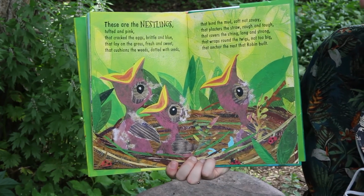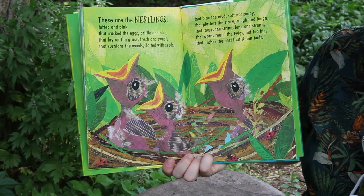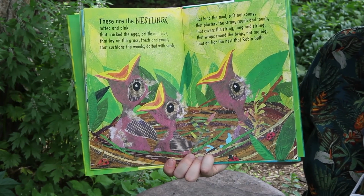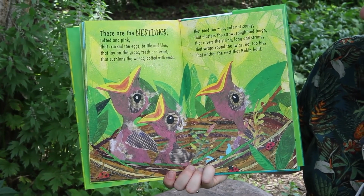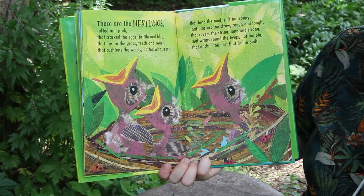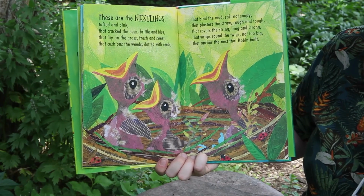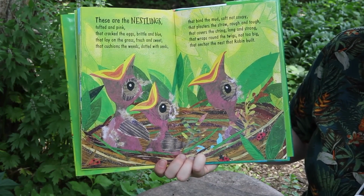Aww. These are the nestlings, tufted and pink, that cracked the eggs, brittle and blue, that lay on the grass, fresh and sweet, that cushions the weeds, dotted with seeds, that bind the mud, soft, not soupy, that plasters the straw, rough and tough, that covers the string, long and strong, that wraps around the twigs, not too big, that anchor the nest that Robin built.